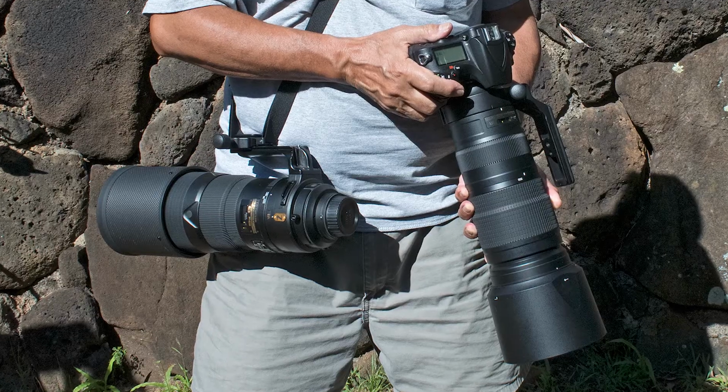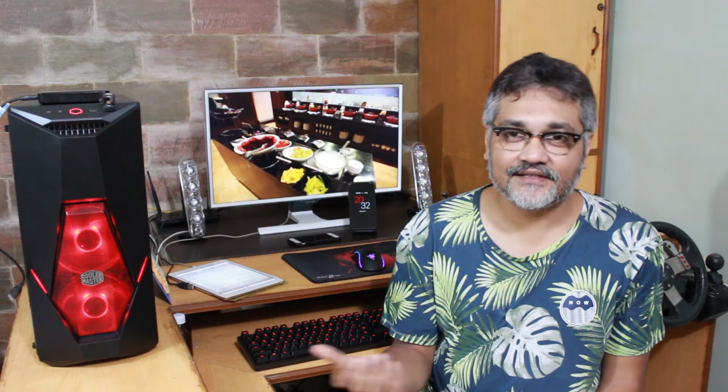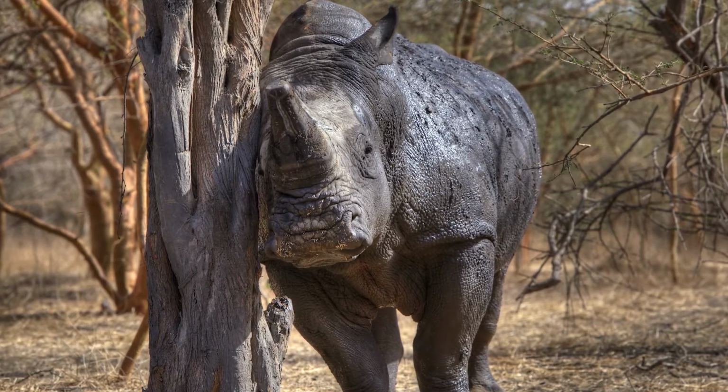Now the points that are not so good about this lens. First point, this only works with Nikon bodies. It cannot be fitted to your Canon body, so only if you have a Nikon body you can consider this lens. If you are on a Canon ecosystem or a Sony ecosystem, you just cannot use this lens. The next con about this lens is, though this lens is decently sharp, this is not the sharpest lens that you can buy at this price range.